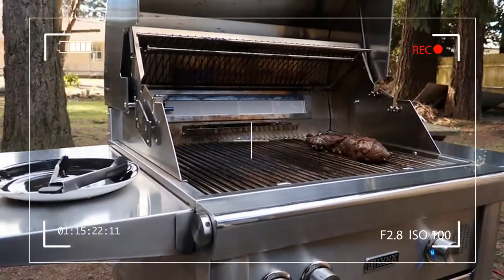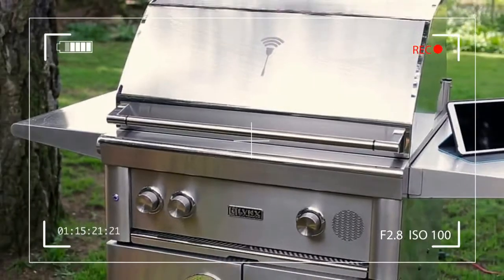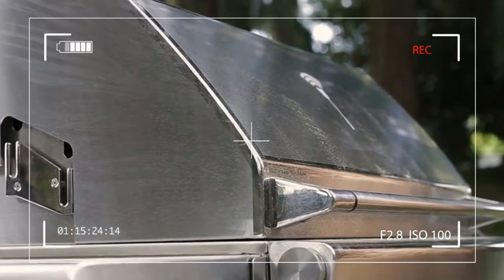I am an outdoor cooking purist, and the smart grill made a believer out of me. But it is not without its quirks and challenges, not the least of which is a $7 price tag.